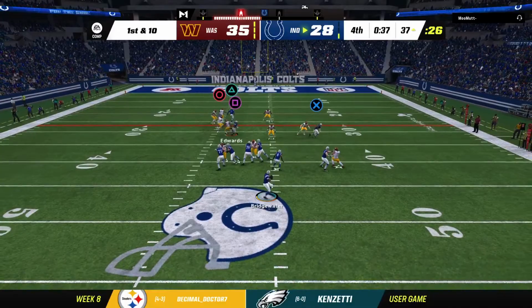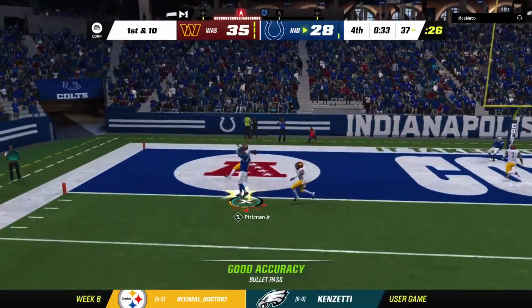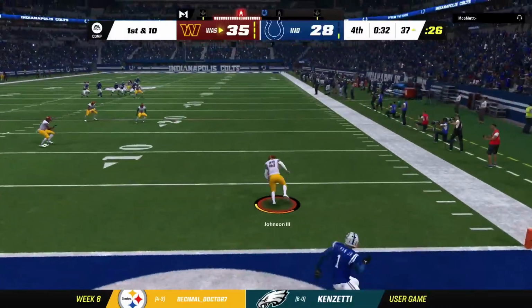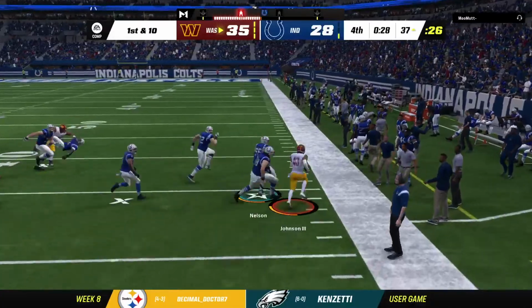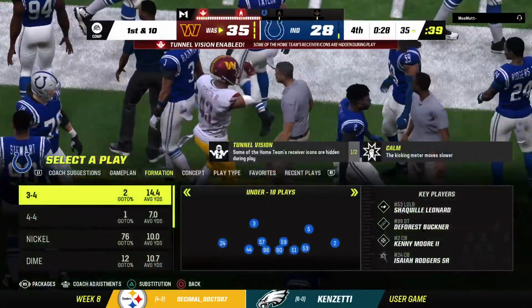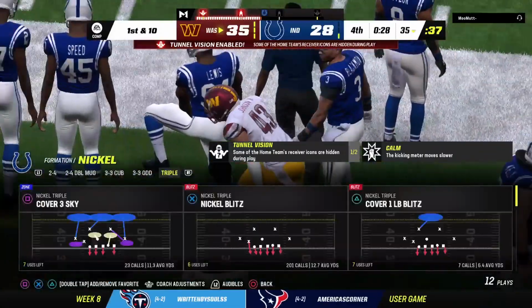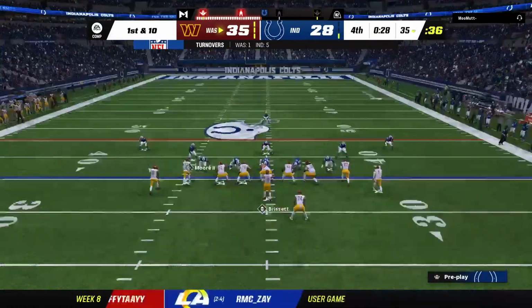They'll look to throw. He'll take a shot downfield for Pittman. And that's intercepted yet again, and that could be the backbreaker. John Johnson with the INT. And the Commanders have just about sewn up this football game. So they tried to take the deep shot there, but this defense was up to the task.